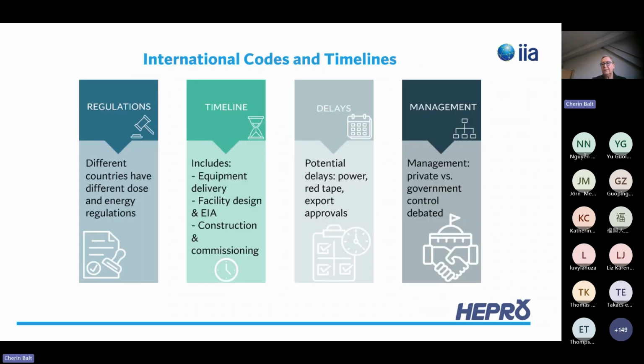International codes and timelines. Timelines are very important. Delays are of prime concern, where you would have red tape, export approvals, etc., causing certain delays. In this country, we also considered whether the management should be private or government controlled. That depends on the area in which you work. And different countries have different dose and energy requirements. As a result, you could find delays in those areas as well.